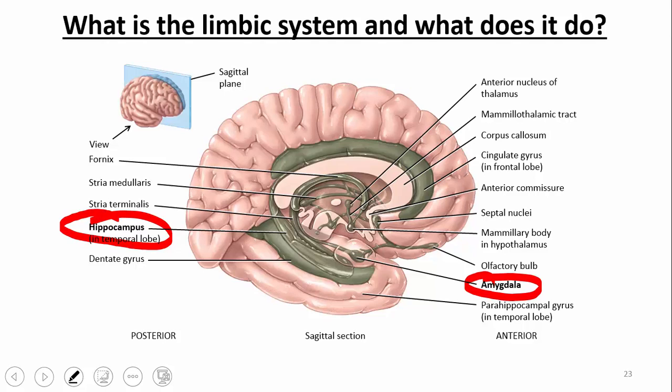So hippocampus, memory, and I think hippos have a good memory. Just helps me remember that. And then amygdala, I think of the spiritual leader, the Dalai Lama. I think that he's really not afraid of much because he's so calm. So he would maybe have a hypoactive amygdala. That's how I distinguish those two structures.